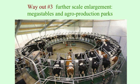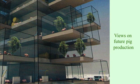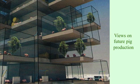Now the third way out is an even further scale enlargement. The farmers that move out will be bought up by their neighbors, and there will be a further scale enlargement with a higher technification, climate resistance floors, and they can absorb the greenhouse gases. The computerized milking systems are coming in. So all of this is also a big trend amongst our farmers. This is actually a view of where our pig production could be going. Completely transparent for the consumers. Artificial in a way. This was not a reality yet, but a projection of where it could go.